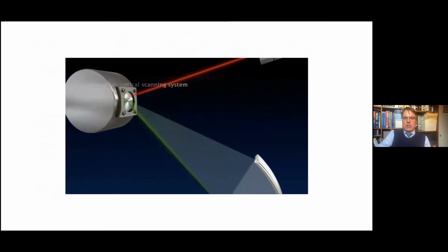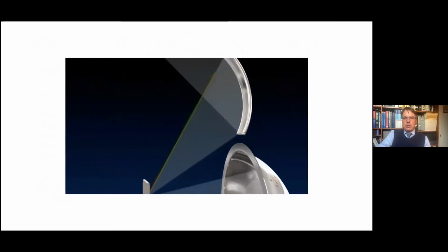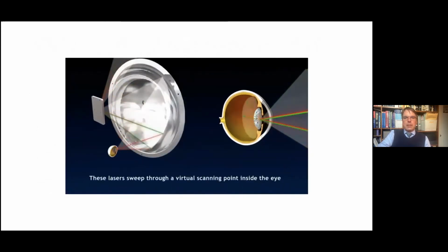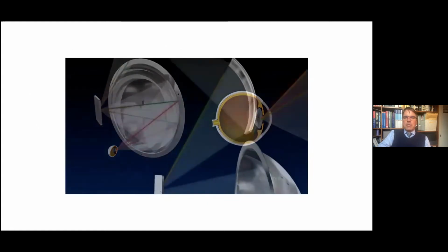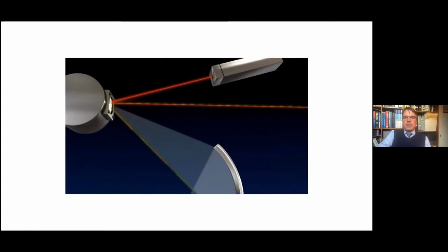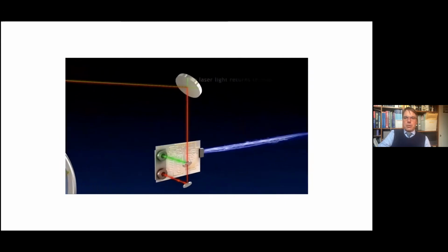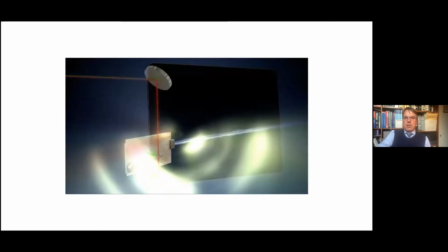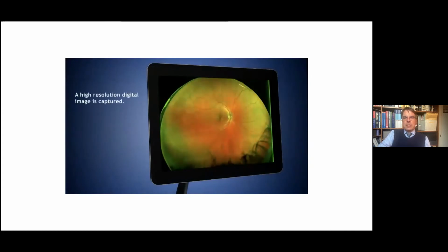I don't really understand. It looks quite complicated. I just look at the pictures, but you see there's a lot of technique involved and a lot of scanning. So the fundus is scanned by lasers that then make a wide angle picture out of it. It's quite a reliable system. And as I said, we use it every day. And this is your classic Optos picture that you get as a result.